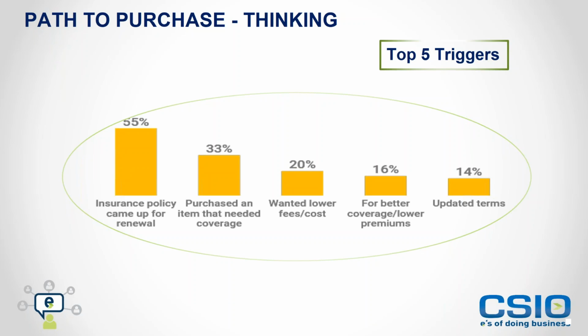So the top 5 triggers are listed in this slide. These are the first notions of intent for consumers. Advertisers don't always target these triggers, so they give some ideas on how brokerages could effectively tailor their user experience to address customers. The renewal being the top trigger at 55%, purchased an item that needed coverage in second place with 33%.